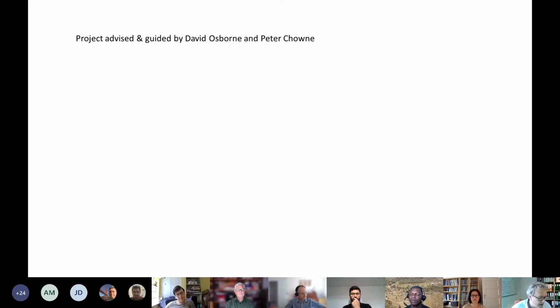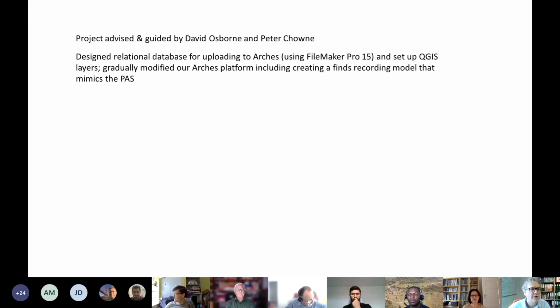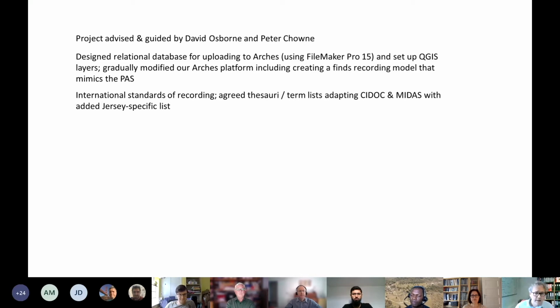The project was guided by David and Peter along the way. We designed a relational database with QGIS layers to record all the information. Then over numerous meetings over the 3-year period, we gradually modified the platform to do what we wanted it to do, meeting the international standards of recording. We found we needed to add a Jersey-specific list. There were certain terms that we commonly use here which didn't appear anywhere, such as dolmen and anything relating to the German occupation during the Second World War.